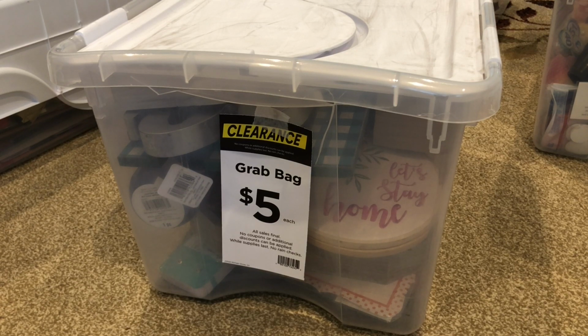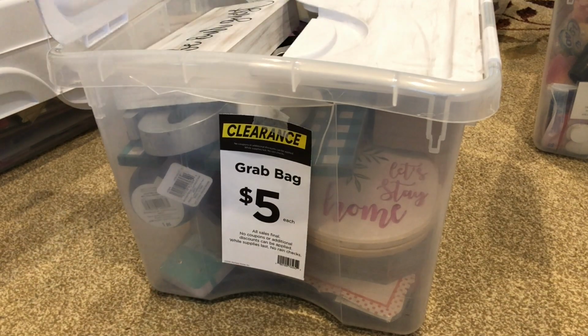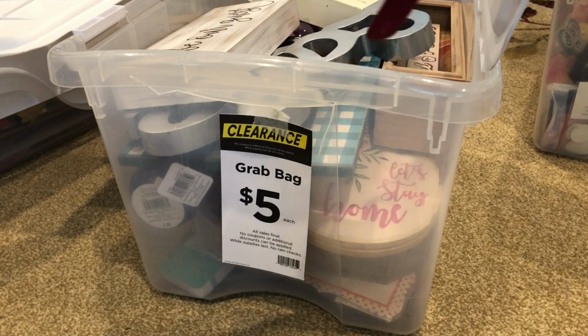I've never shared Michael's grab bags before with y'all, but since you guys seem to enjoy them, then maybe I will continue sharing them in the future. And excuse my voice. I have a nasally, crackly voice right now because I'm recovering from being sick. So that's what's going on. Let's open it up and get started.